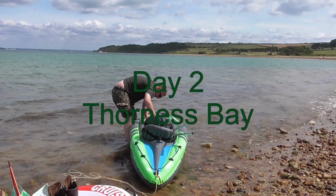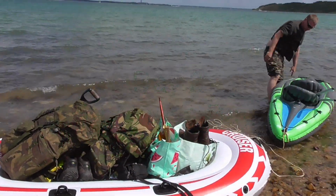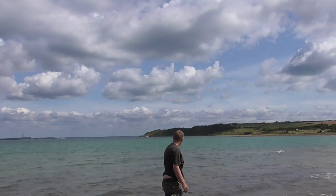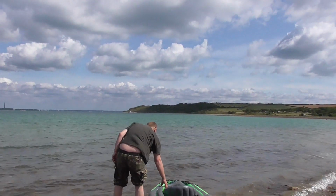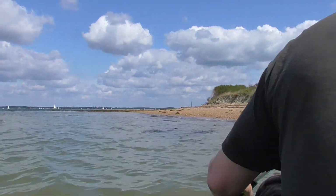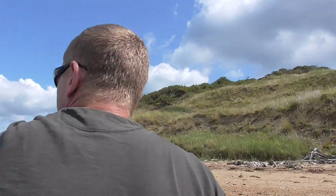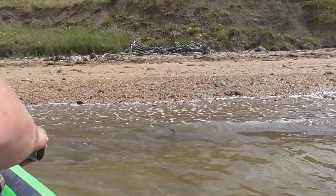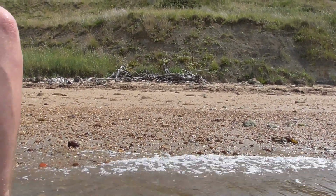There we are, folks, on the beach, all loaded up. We're going to head over that peninsula over there. So we'll get aboard and get sailing. There we are, folks. And he's made me paddle all the bloody way as well. I like to put my paddle down, folks. Look at that. I know. There we are, we've made sure.